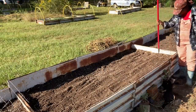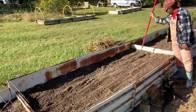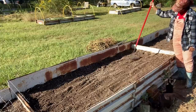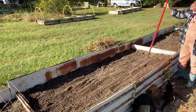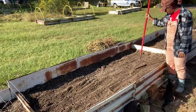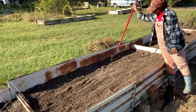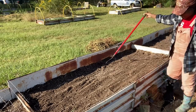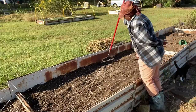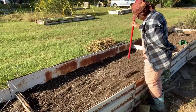All right. Just gonna tamp that down now. Should be all good. Just making sure I mash those seeds in. Not too tight and not too hard. I'm not like packing them in. I'm just tamping down the soil just a bit.